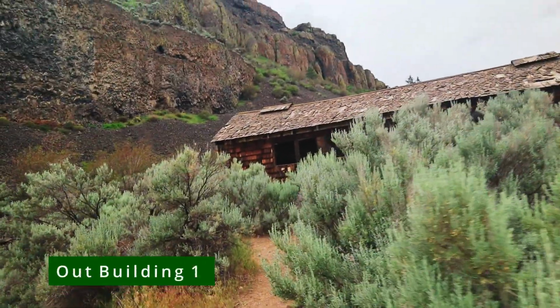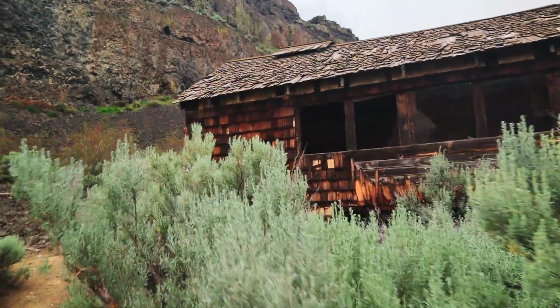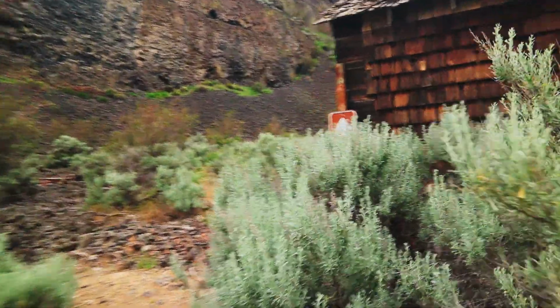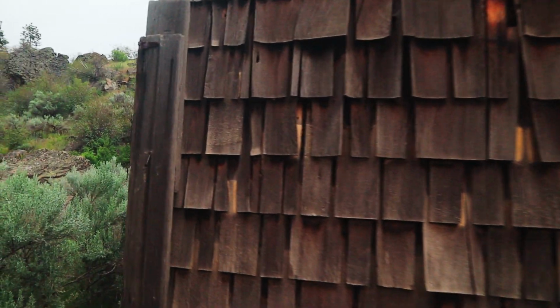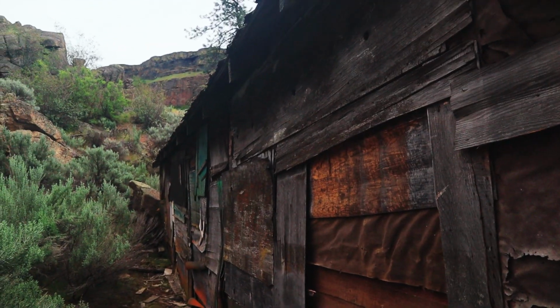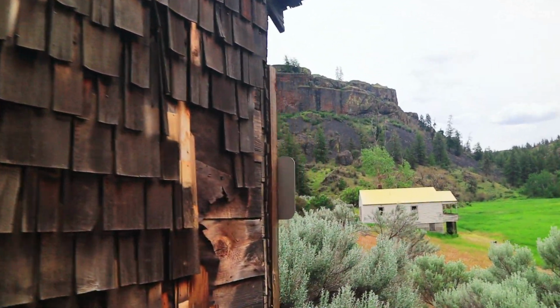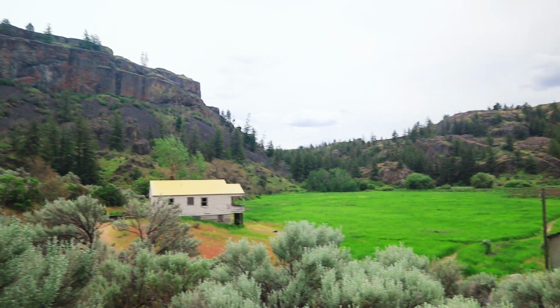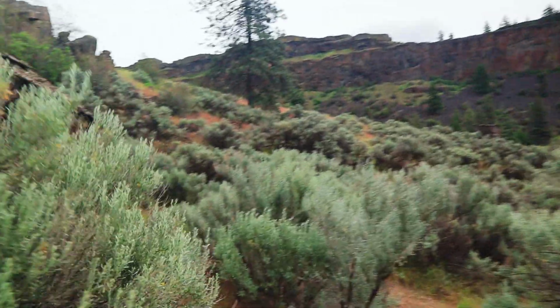Crazy. So here's like an old shed, barn, coop. Has the arrow letting you know which way you got to go to the lake at the end of the trail. I don't see an entrance to this one. Here's a view of the land out here. Let's go check the other side. There might be a, looks like I see a door on the other side.